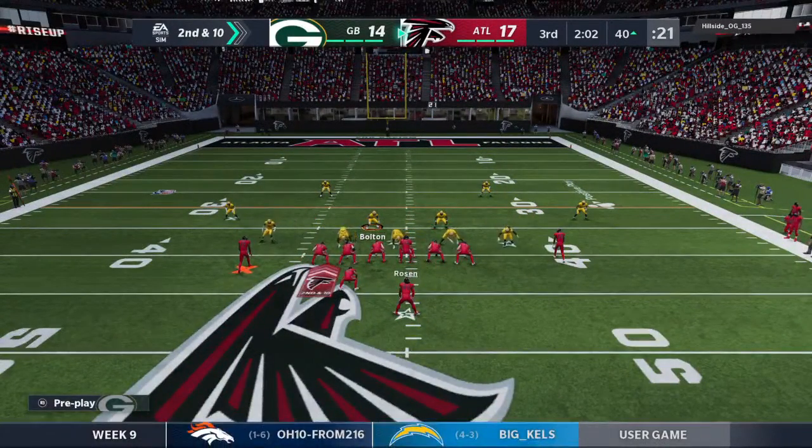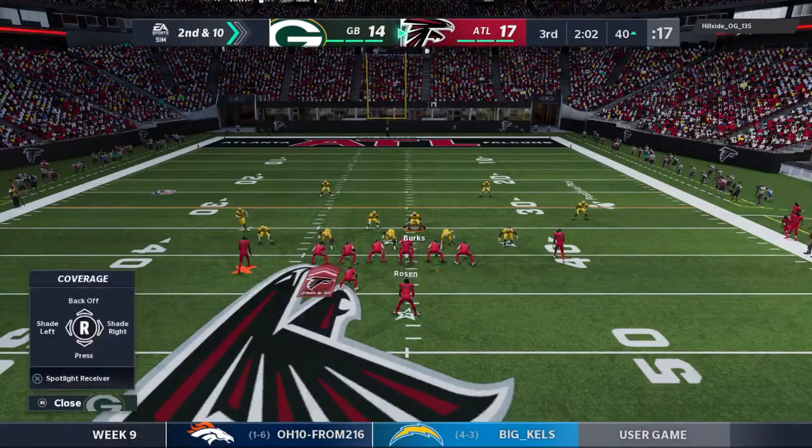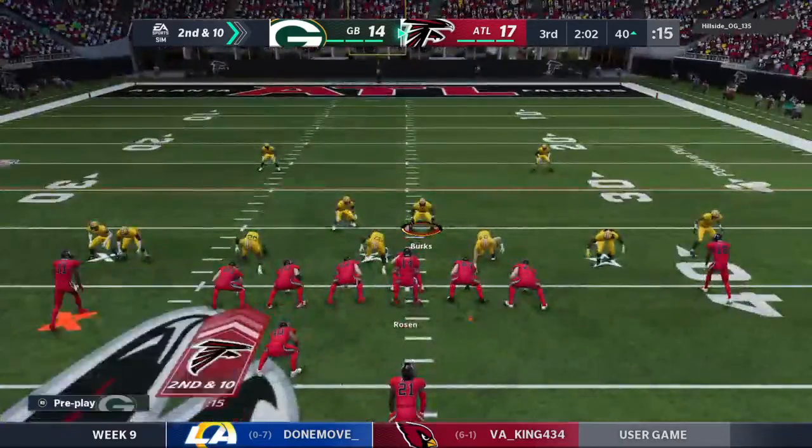Check 13. Watch the twist. Watch the twist. Hey, alert 3. Alert 3.